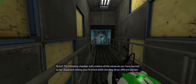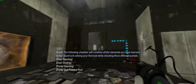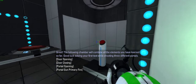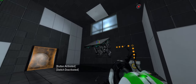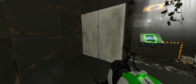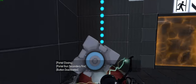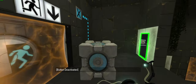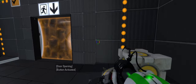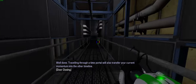Great! The following chamber will combine all the elements you have learned so far. Good luck solving your first test while shooting three different portals. Well done. Traveling through a time portal will also transfer your current momentum into the other timeline.